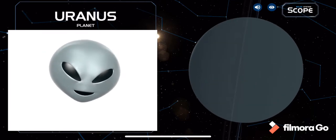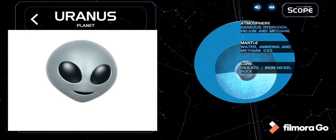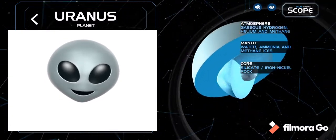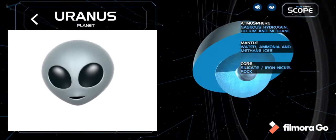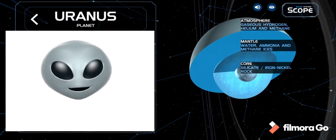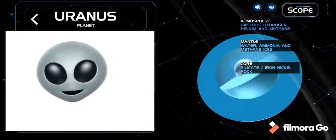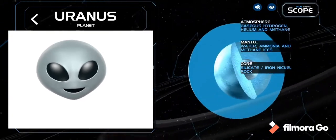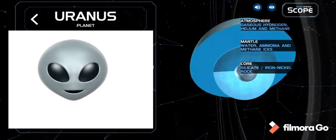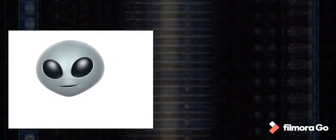The temperature on Uranus' surface is negative 210 degrees Celsius, which is negative 346 degrees Fahrenheit. Uranus is known as the coldest planet in our solar system. Uranus' color is due to the absorption of red light by the atmospheric methane. The Voyager 2 is the only spacecraft to fly by Uranus. No spacecraft has ever orbited this planet to study it up close.